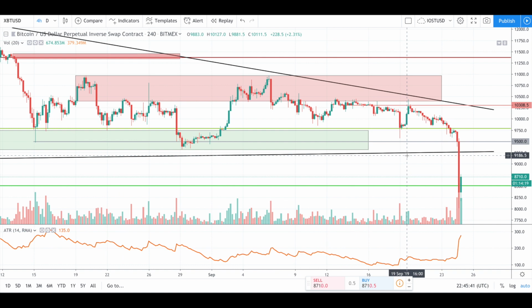So you might want to take your time when you put on positions after a day like this. Obviously, quite a bit of volatility. If you did get a chance to catch that short, congratulations on those profits.